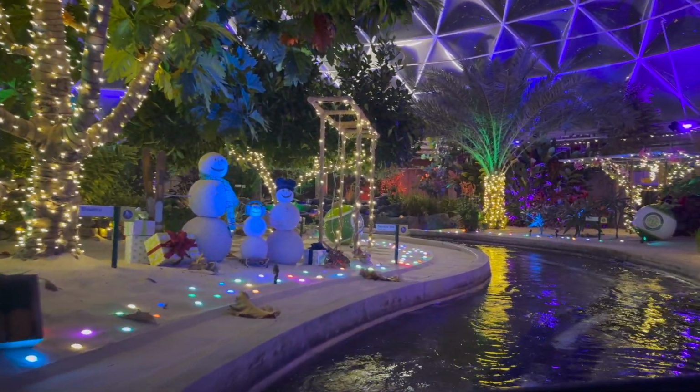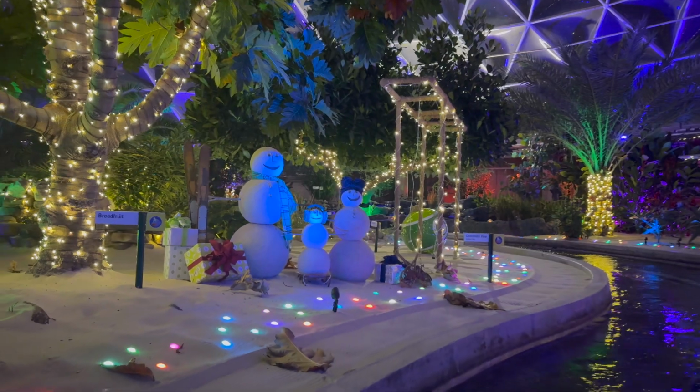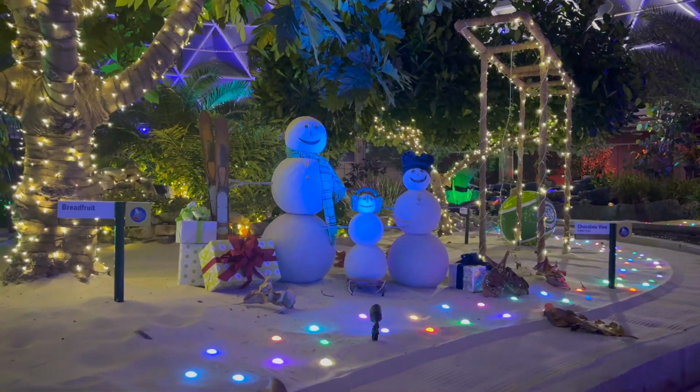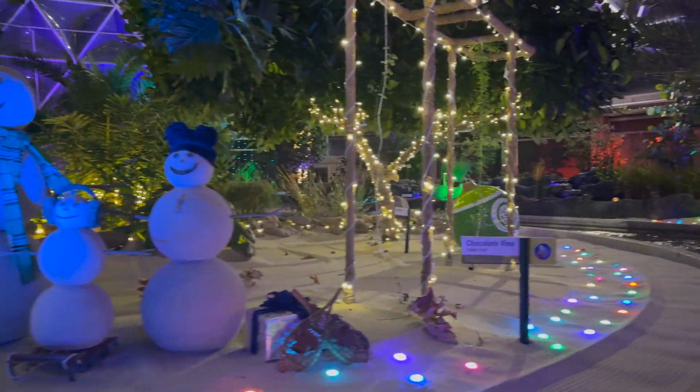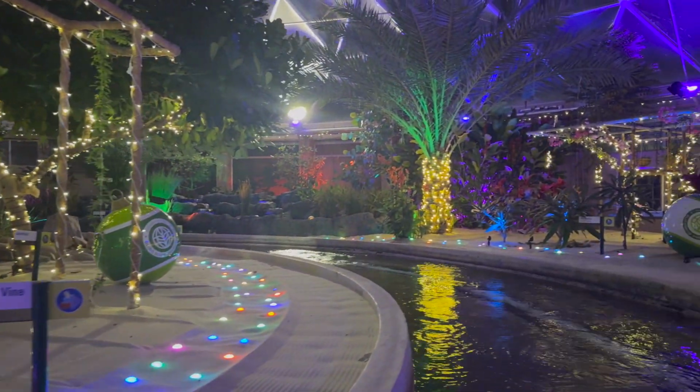Welcome to our Glimmering Greenhouses, where scientists from EPCOT and the U.S. Department of Agriculture illuminate the wondrous gifts we receive from the land. Join us as we bring in the most bountiful time of the year.